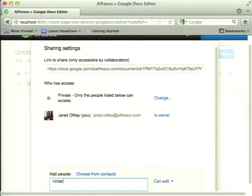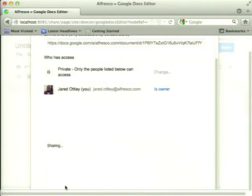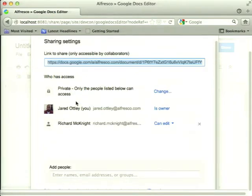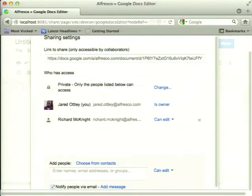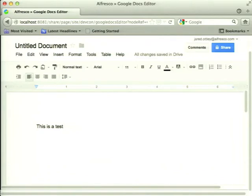Oh, you're going to have to remind me of your Richard. I can't see that. Richard McKnight at alfresco.com. And he can edit. I'm going to guess that green button is the one that I want. So Richard should be receiving an email. Okay? All right. And then I want to be able to get out of this page. Oh, yay. We're going to tab through and kind of, okay, I did that. Done. Hopefully you got that email and that didn't just cancel it.